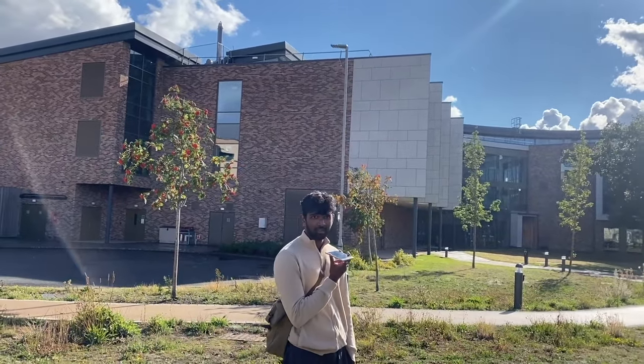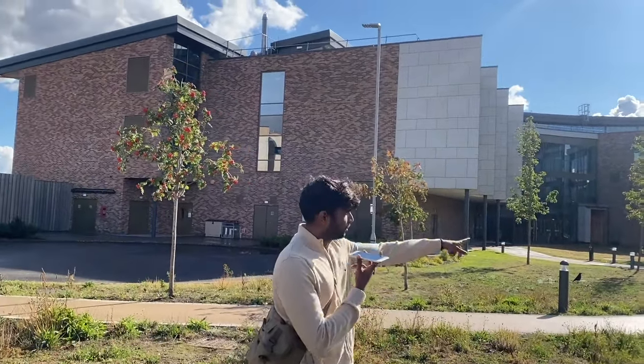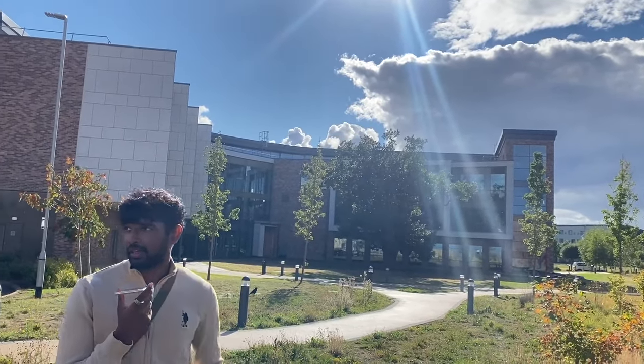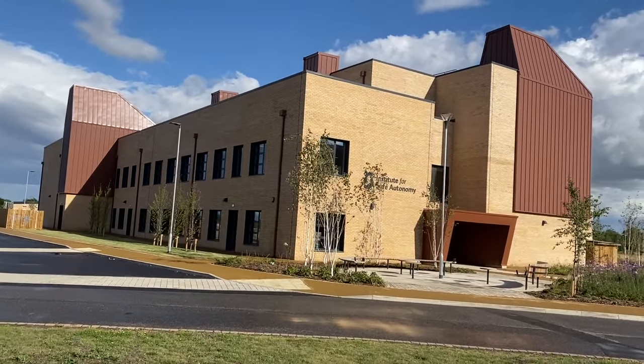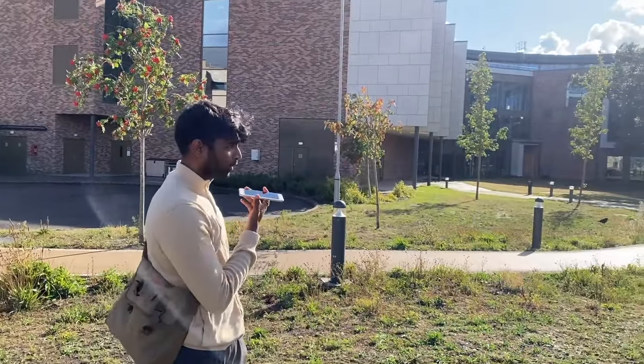There's even a Starbucks cafe that's open until about 3:30 p.m. Yeah, and if you look on this side over here, there will be the mail room, right? And yep, as I said, I didn't know what building this was. Apparently, this is the building of the Institute for Safe Autonomy. And one last thing was, this was the building where we had our Freshers Week orientation talk, right?